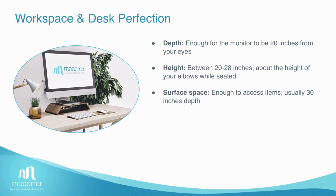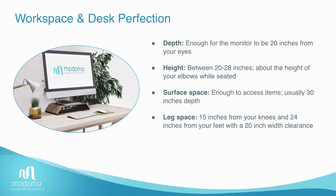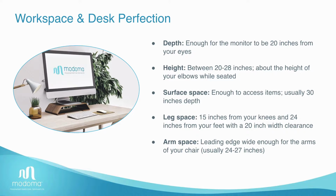Your desk should provide enough space underneath for your legs while sitting, for all comfortable positions. The minimum under-desk clearance depth should be about 15 inches from your knees and 24 inches from your feet. There should be at least 20 inches of width clearance, so that's important leg space. The leading edge of your desk surface should be wide enough to accommodate your arms and your chair, usually about 24 inches to 27 inches. That's what you're looking for.